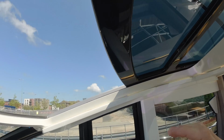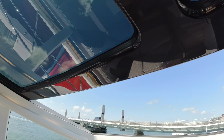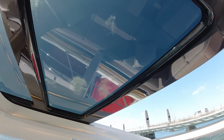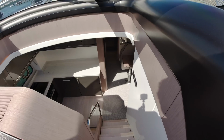Just look up on top here at the roof. You can see, it's a bit hard to see in the camera, but this is an exposed weave carbon fibre on the roof. And you can see those massive glass panels, so lets a lot of natural light in, even with the roof closed. Obviously crack it back on the nice days to get the wind in your hair.